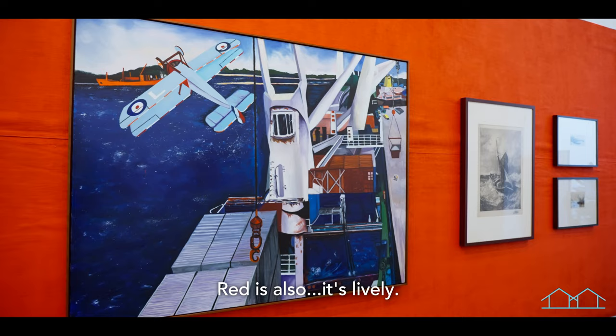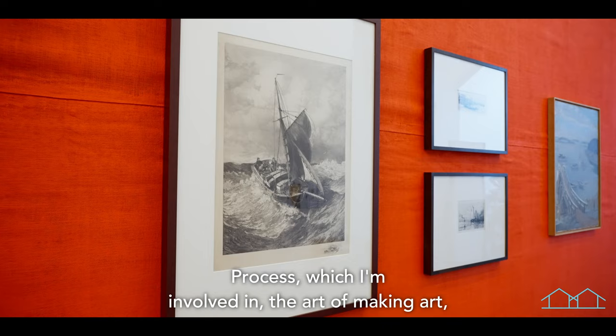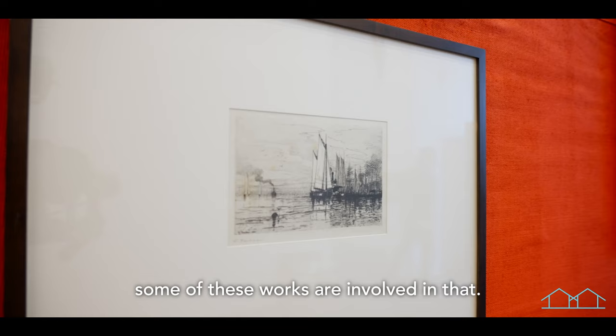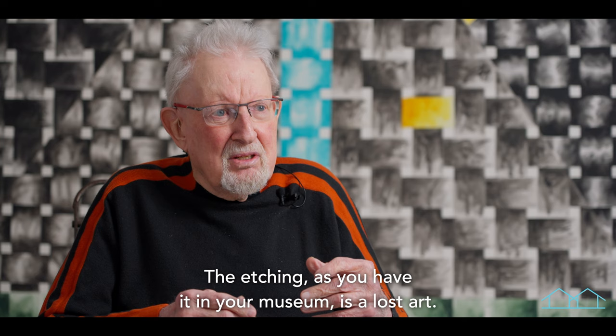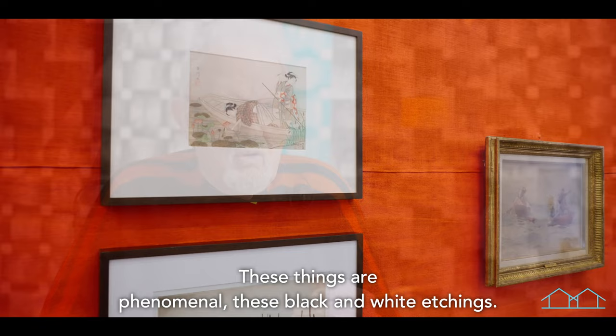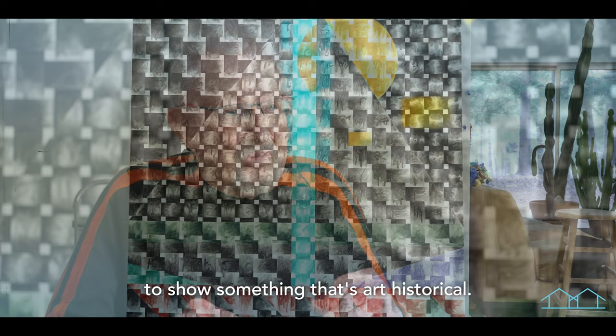There's people I know that I picked that are the museum quality etchings. Process, which I'm involved in, the art of making art. Some of these works are involved in that. The etching, as you have it in your museum, is a lost art. These things are phenomenal, these black and white etchings. But certainly, my decision was to show these things to teach, in a sense, to show something that's art historical.